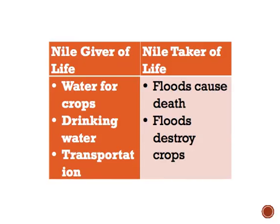So here's our chart we're going to make. On this side, you can see that the Nile is the giver of life. These are all the positive things that the Nile brought. And on this side, Nile is the taker of life, so all the negative things that the Nile did. So first we have water for crops. The Nile helped, obviously, with irrigation in this desert area. Also, it provided drinking water for the people and transportation.